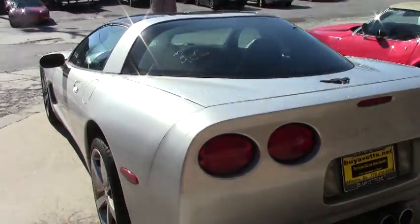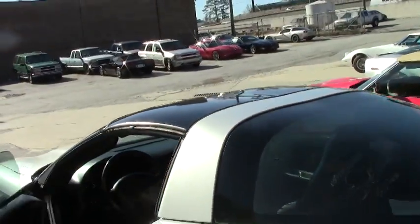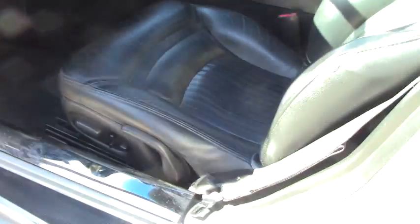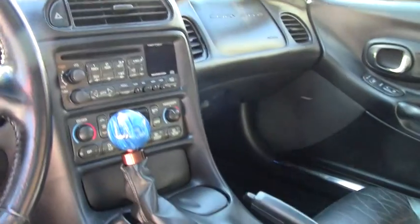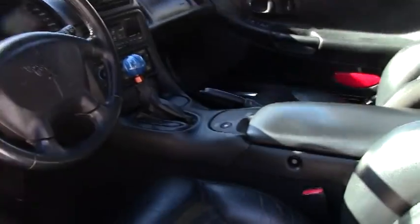All right, let's go ahead and take a look at the inside. Everything seems to be stock besides the shifter. It looks aftermarket. This car does not come with heads-up display. Seats seem to be in pretty good shape. You have no wear and tear or anything like that. And it comes with a removable glass top as well.